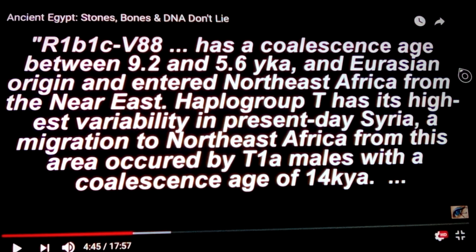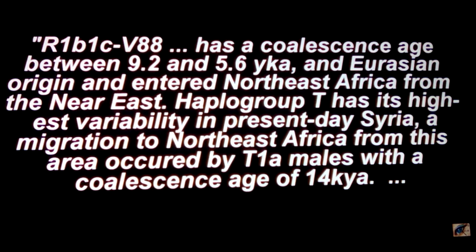Now, haplogroup T has its highest variability in present-day Syria. A migration to northeast Africa from this area occurred by T1 males with a coalescence age of 14,000 years ago. So this isn't like new Syrians there. They're talking about the endemic population that was there, not the Turkic influence later and so on like that.